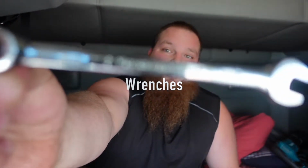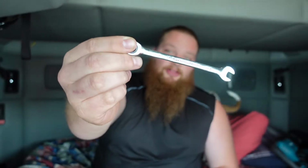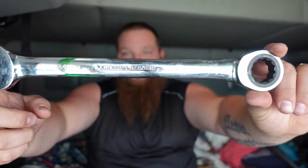So, first of all, I don't carry a 3/8 inch set on my truck or a 1/4 inch set. I know I'm going to get a lot of flak for this, but I found that at least for me this is what works. I carry the GearWrench ratcheting wrench sets, and things of that nature. Let's see if we can get this to focus here. I've got them all the way from an 8mm, which is this one, to a big 24mm.